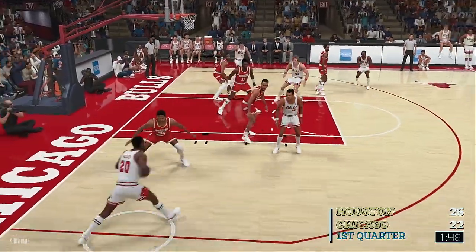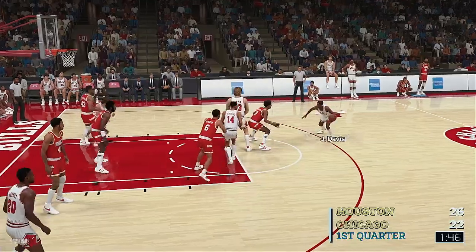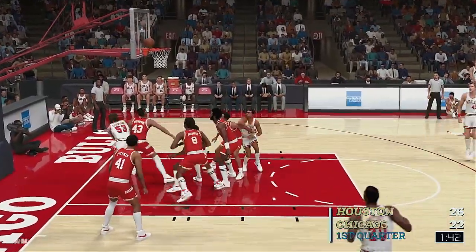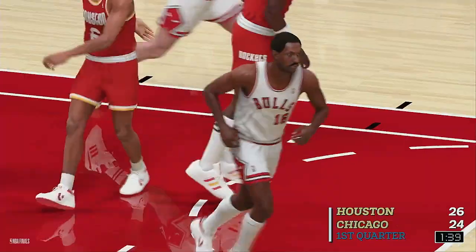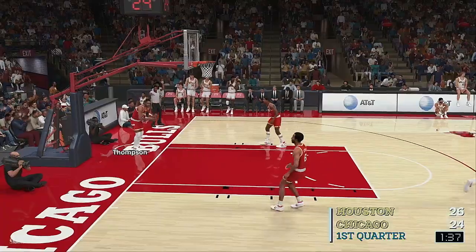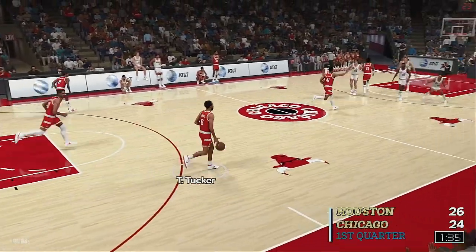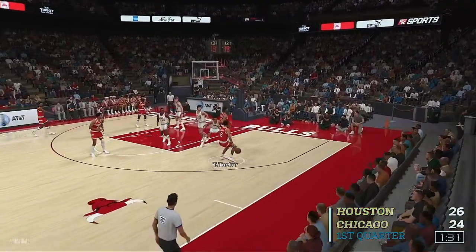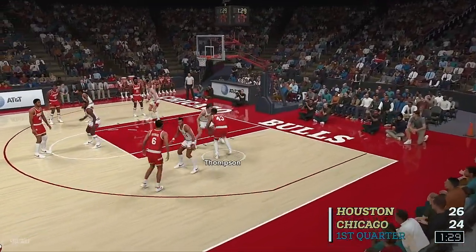Valentine with it. He's against Tucker. Here's Davis. And there's the try. Basket good. Well, you love the competitive spirit and instinct going right at the bigger defender. It's required at this level. Overcoming the size and strength of NBA defenders is not easy.